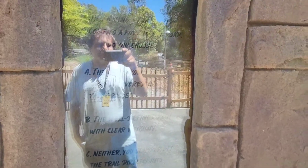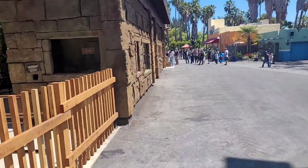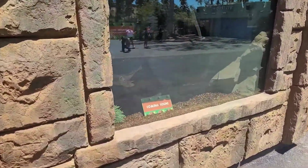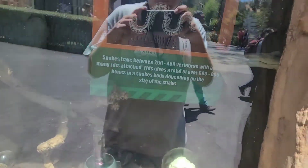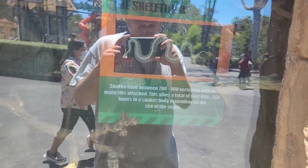Here you guys can kind of see the glare problem with the screens. But I do like that they have the exhibits both inside and outside. Yeah, as you guys can tell, there's a lot of coming soon stuff. So I'm sure in another month or so, the queue will probably be a little bit more filled out. That's cool if you guys can see it. That's just too much glare.